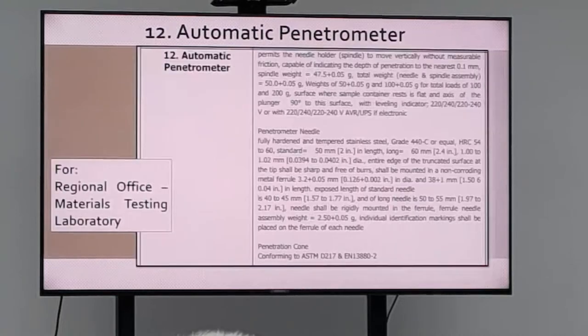For the number 12 po, automatic penetrometer. Gagamitin lang po ito dito sa regional office materials testing lab. So dito po yung location niya. Please refer po dun sa ASTM D217 or EN 13880 po. And dito sa posted po ni back for sa bulletin po natin.